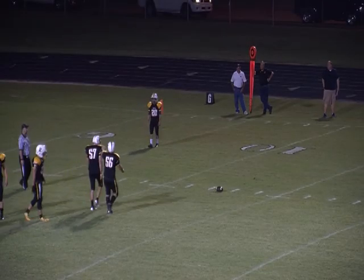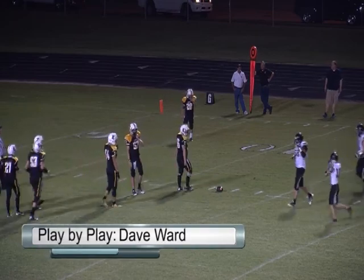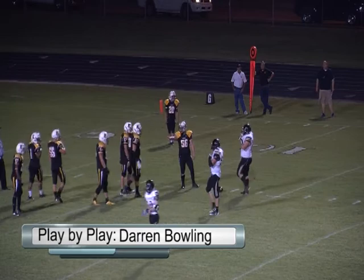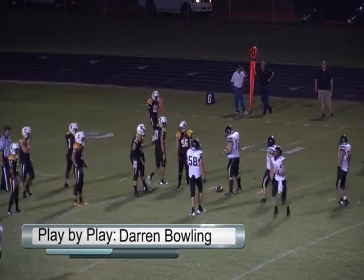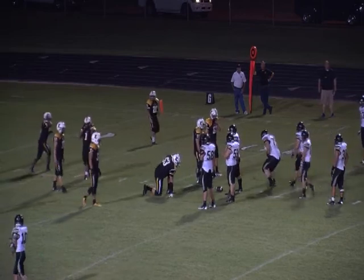8 minutes to go, second quarter. Kennett Indians lead, but the Blackcats are on the move. Kennett leads 6-0 here. Blackcats 3rd down and 8. Inside Indian territory at the 13-yard line. So let's see if we can convert this 3rd down here.